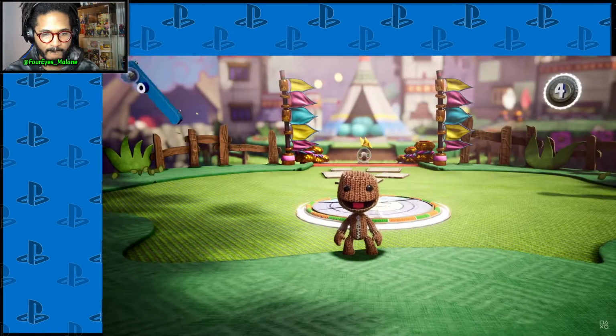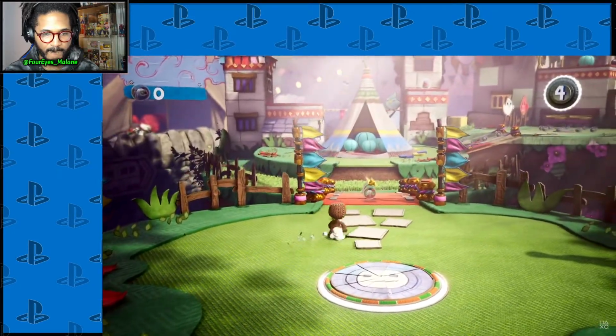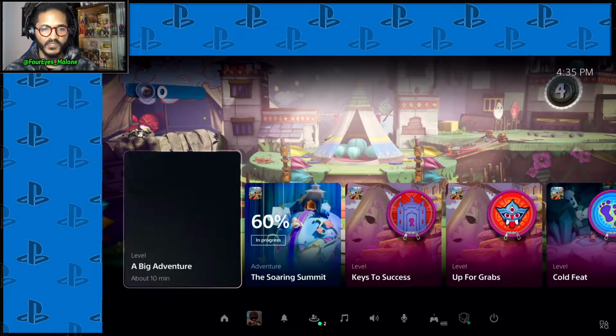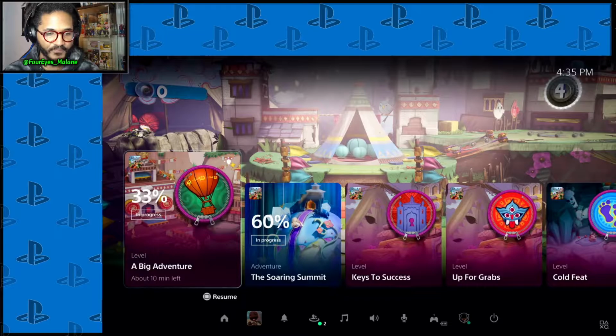But there's more to see here. For another example, let's open that activity back up. I really like the colors in this game.